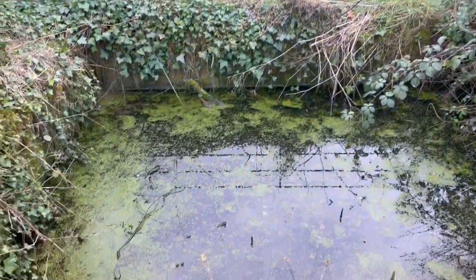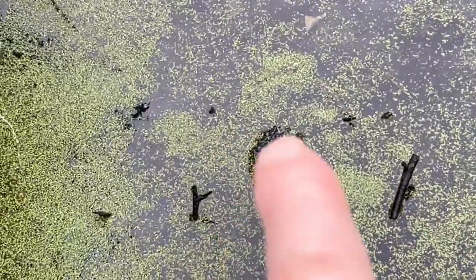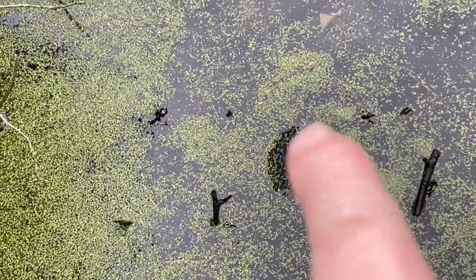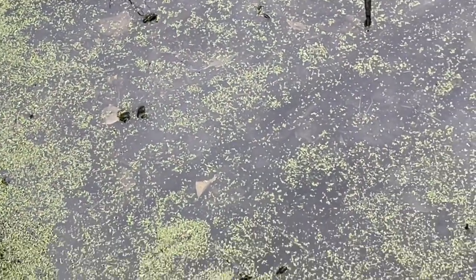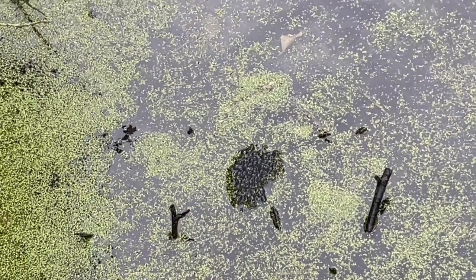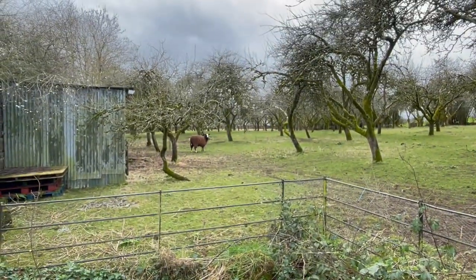Just walking past to check the pond, and there is a fresh load of frogs' eggs right there. All the other ones that were all over there have hatched. So there's tadpoles, but somebody else has decided to lay some eggs, which is great, which means there's going to be lots of frogs. Yay! Yay to biodiversity! Isn't that right?